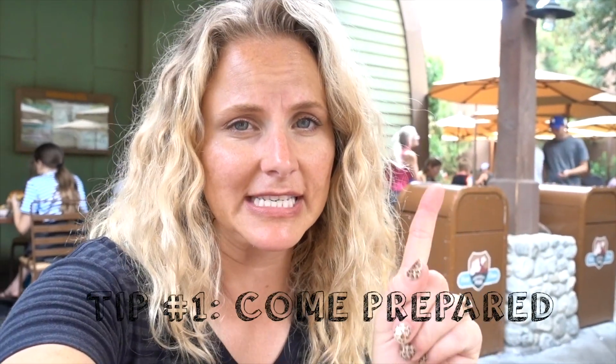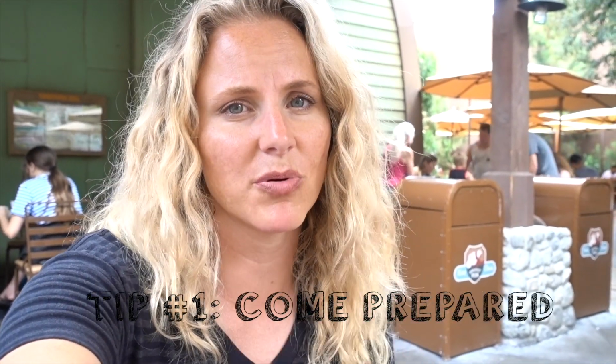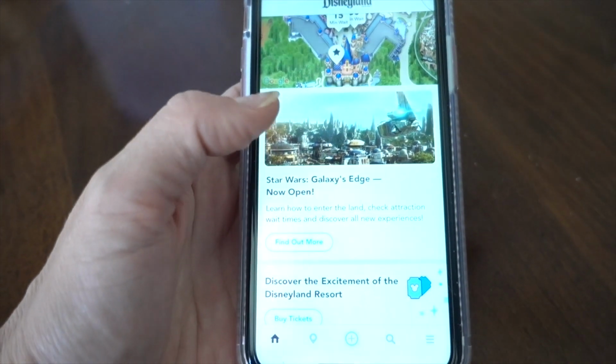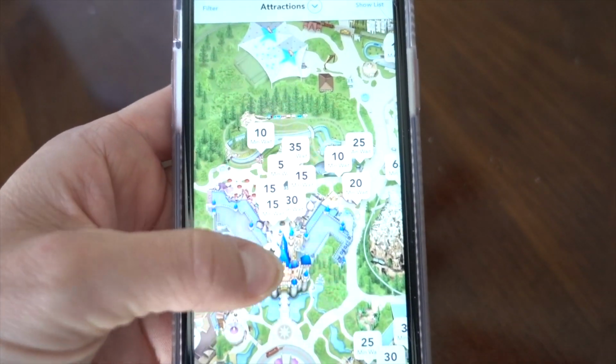For my first tip, I would suggest you come prepared. And by prepared, I mean install the Disneyland app on your phone so that you can access all of the park attraction times, wait list times, information about the rides, whether or not there's height requirements or restrictions. And you can also do that at any time. It's a free app. It allows you to look at the wait times before your trip.